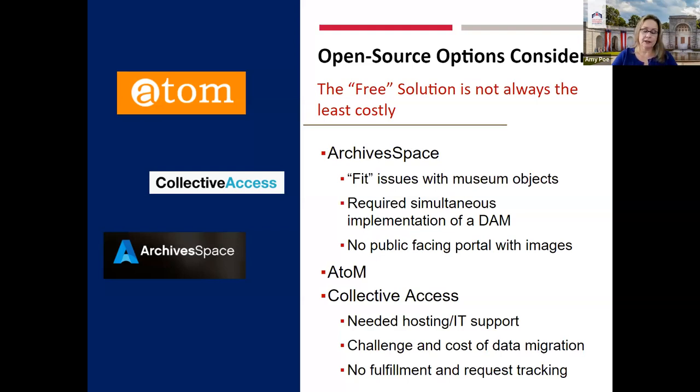I will point out that AtoM (Access to Memory) and CollectiveAccess offer the capability to have a public-facing portal and the descriptive metadata co-located, but they were not really viable options for us, primarily for cost reasons. Next slide, please.